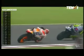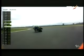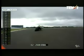Rossi sniffs up the inside of Dovizioso and thinks no. Marquez closes up on Rossi. Who's right on Valentino Rossi's back wheel? It's none other than Marc Marquez. Here we go, we're on board with the Spaniard through turn number 2. He's chasing the Italians, Andrea Dovizioso and Valentino Rossi.